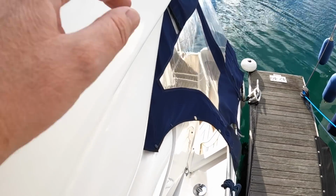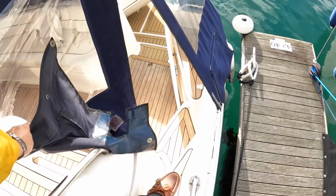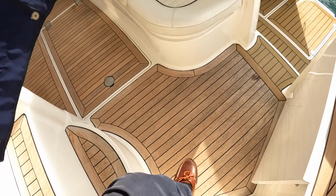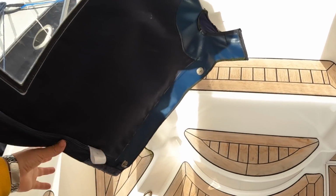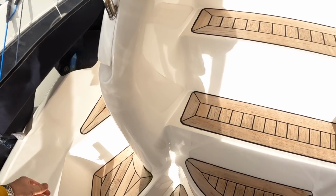Okay, so we're back down here. Let's move that out of the way. Drop back in. There we go, I'll zip that one back down. These are poppers, they just literally pop onto little clips on the outside, so they're very easy just to pop back into place. I'll do that when I get off.